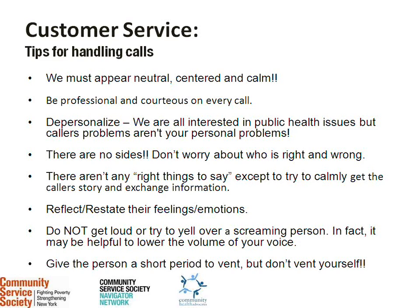So, more tips for handling calls. Appear neutral, centered and calm, like our running theme today. Be professional and courteous on every call, remembering that you're the face of the program. Again, be professional. We are all interested in public health issues, but callers' problems aren't our personal problems. There are no sides. Don't worry about who's right or wrong. There aren't any right things to say except to try to calmly get the caller's story and exchange information.